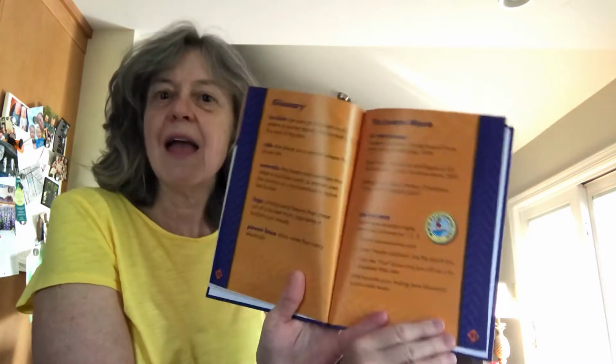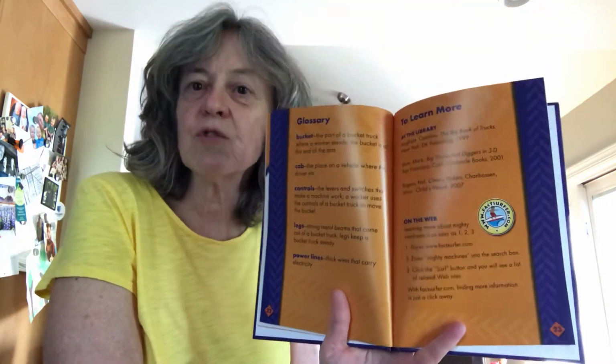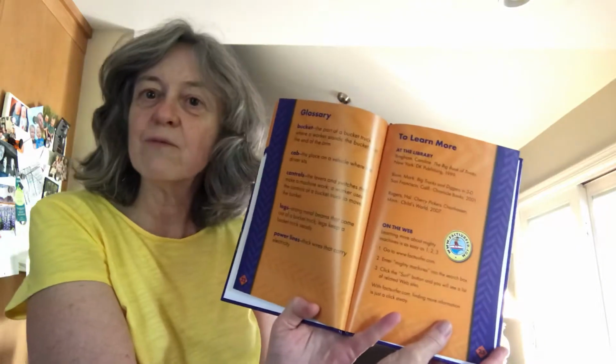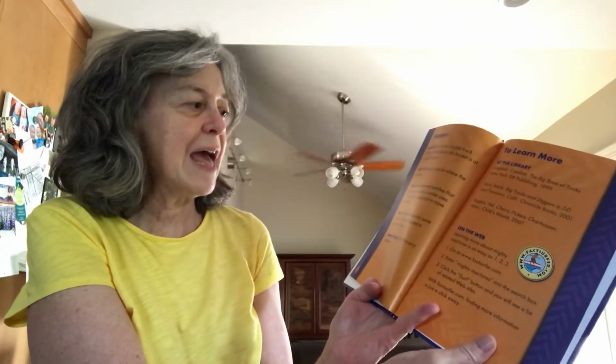Oh, and here we can learn more. Here's how we can learn some more: books we can take out from the library. And then here's a glossary. Do you know what a glossary is? A glossary is something that tells us the definition of the words. So we know most of these words. Bucket, you can tell your mom and dad what that definition is. Cab, controls, legs, power lines.